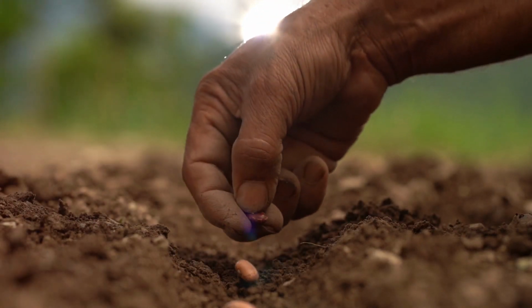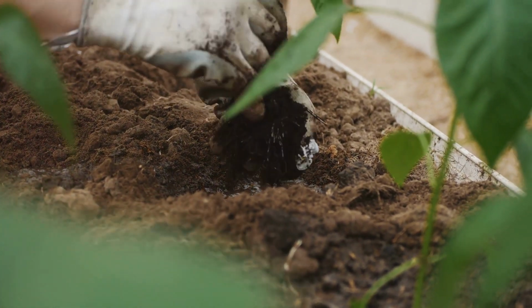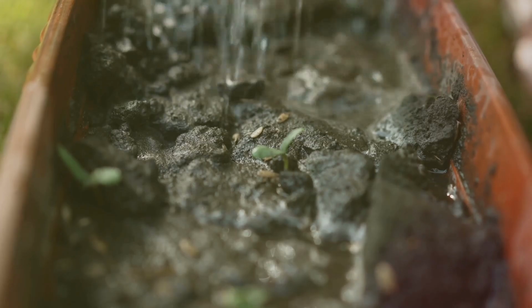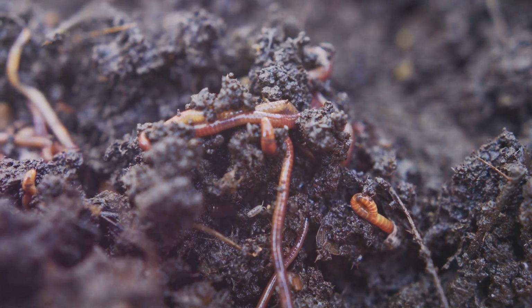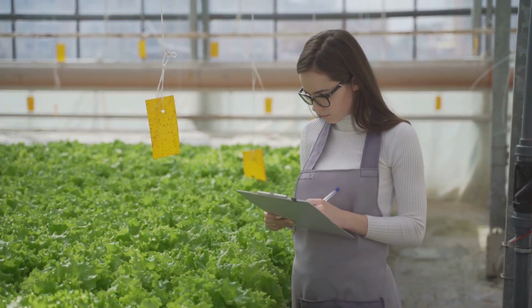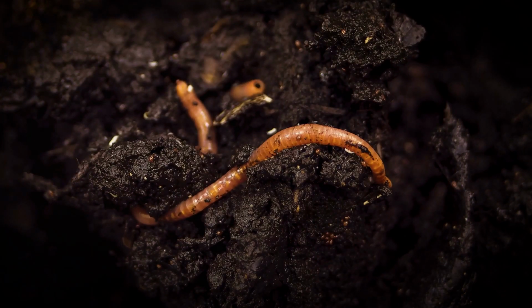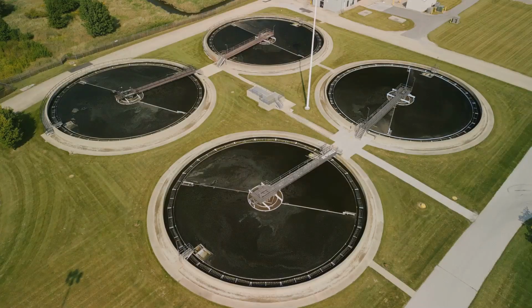Nurturing nature, nurturing ourselves. The benefits of using composted bird manure in our gardens extend far beyond just boosting plant growth. By enriching the soil with organic matter, we're improving its structure, water retention, and ability to support a thriving ecosystem of beneficial microorganisms. This in turn leads to healthier, more resilient plants that are better equipped to resist pests and diseases. Furthermore, by opting for natural fertilizers, we're reducing our reliance on synthetic alternatives, which often require significant energy inputs to produce and can contribute to water pollution and soil degradation.